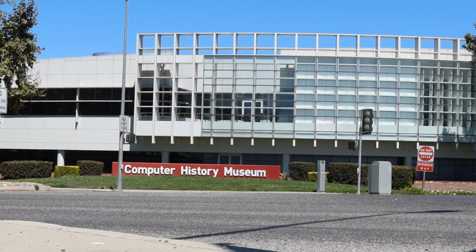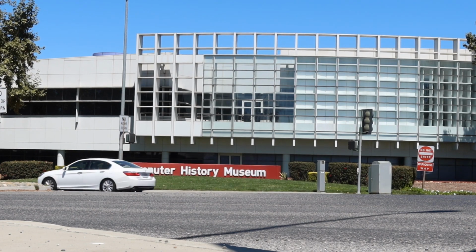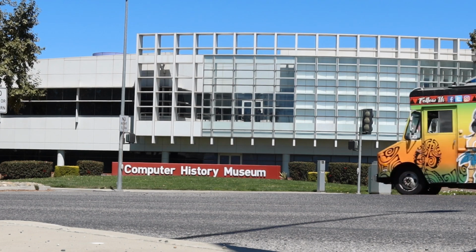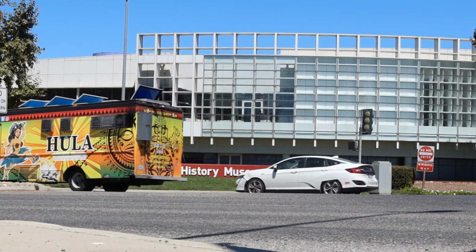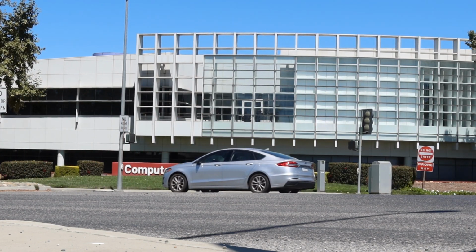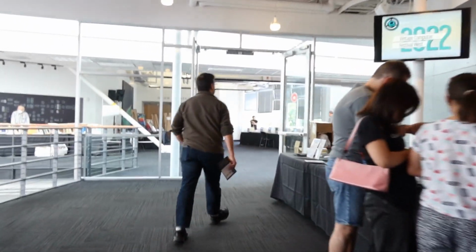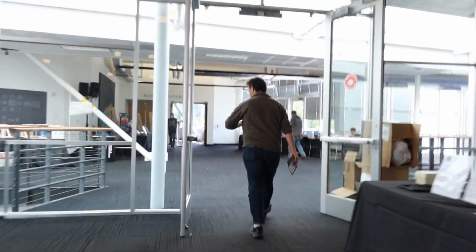And sometime after Google outgrew it, it became the Computer History Museum, as it is now, which hosts each year the annual Vintage Computer Festival West. Let's go inside and take a look at that festival. Starting at registration, I'm going to do a quick walkthrough of the entire festival space.